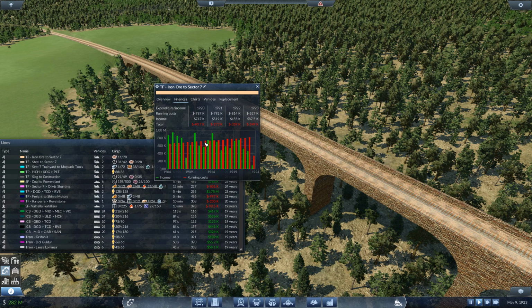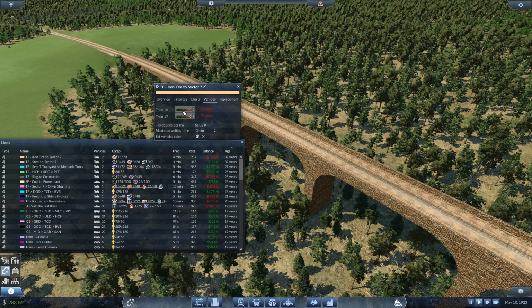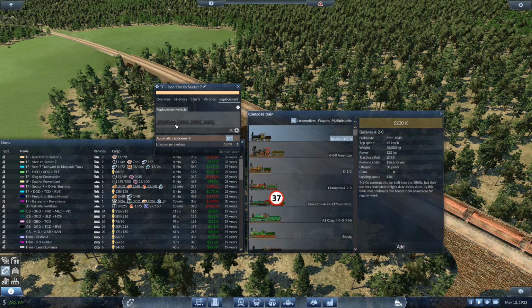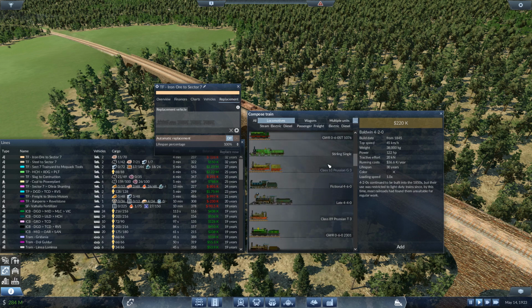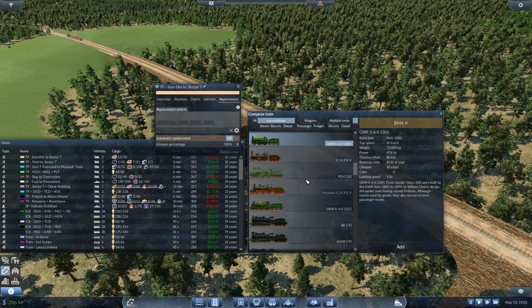As you can see, the expenses have been climbing. Let me just go ahead and take a look at it. Right now we have the GWR 060-2301s on there, which are these. They cost $141,000 per year to operate. Obviously, that's going to be much more than it currently is because it's such an old train. Capable of a top speed of 65, 476 horsepower.